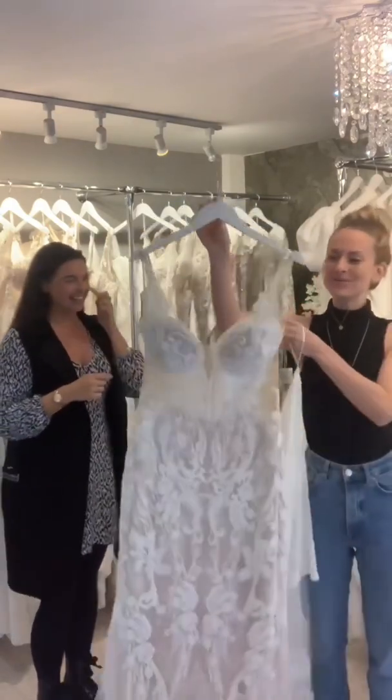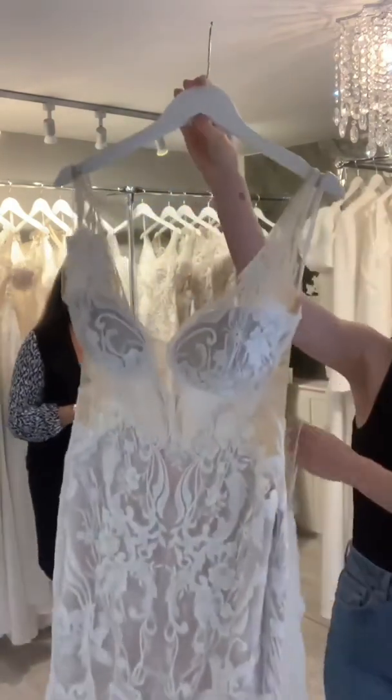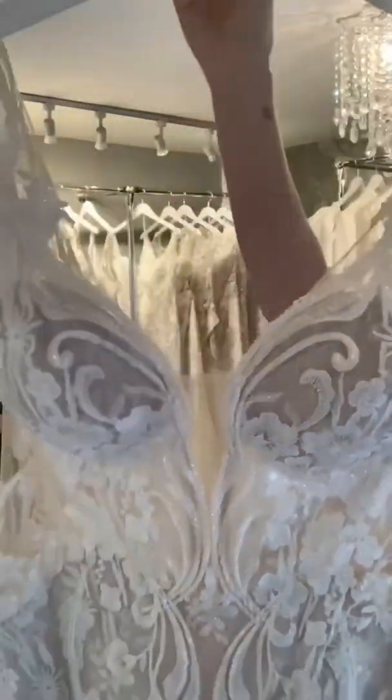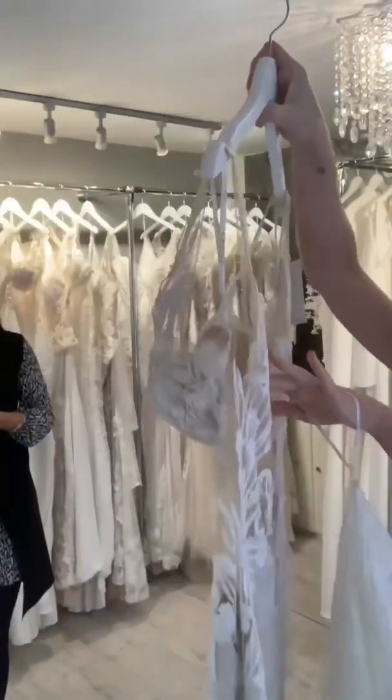So it's a gorgeous soft lace. It's very intricate. We love the detail on the Elysee collection because it's so fine, very delicate sparkle. You've got the slight plunge, but you've got the gorgeous side details as well.